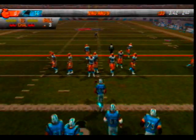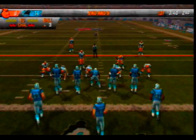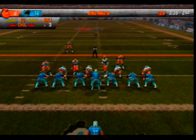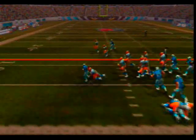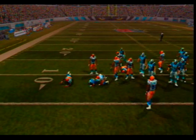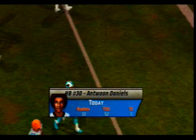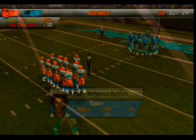Ball on their own 3. Ball on the 3-yard line. Danny, Danny, Danny. All day, baby. Come on. Let's go now. Stay at home. Spread that. He's pulling it up. Hand it off. Can't pull him down. Harmon is there for the tackle at the 10. Daniels picks up some tough yards there.